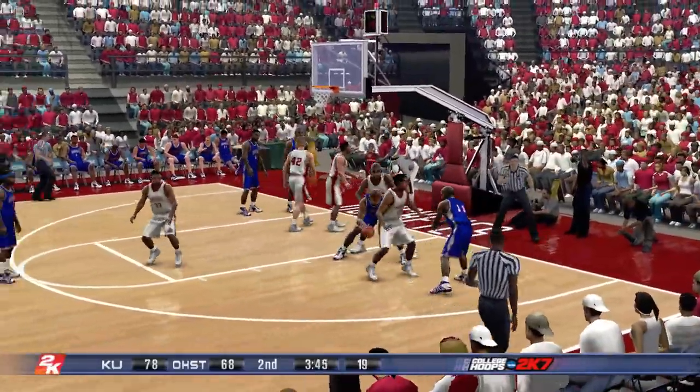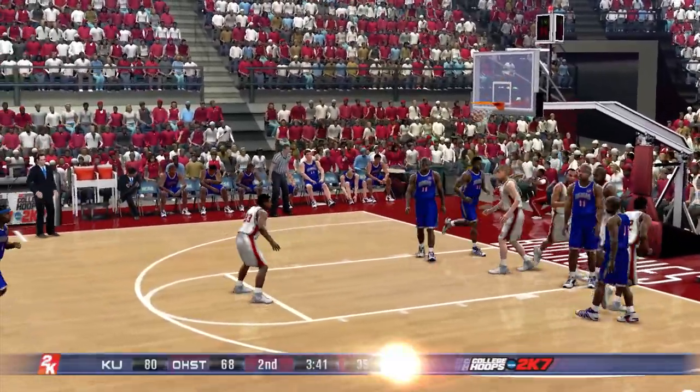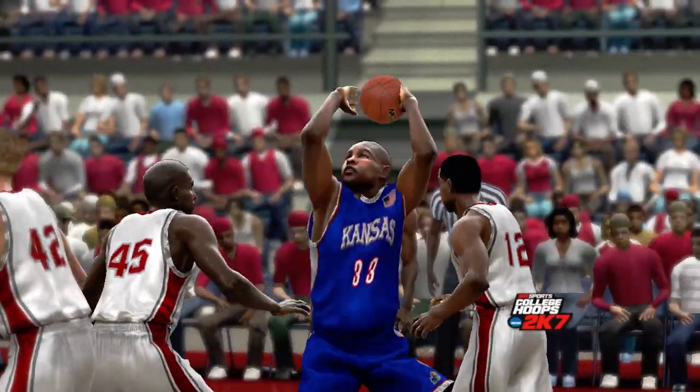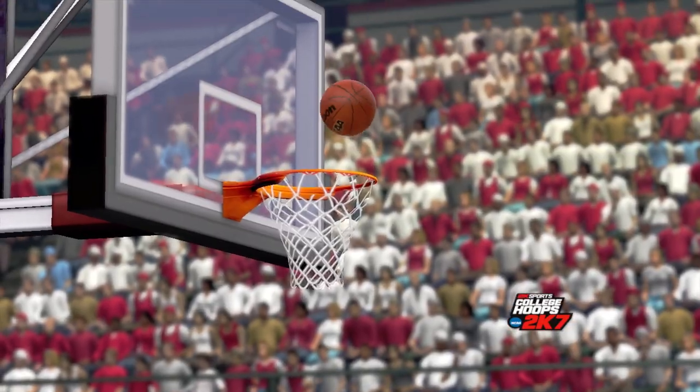Number 50 backs him down. Number 33 goes up, gently drops it in. They failed to double him, and that can be a costly decision. Absolutely. He's too dangerous down low to fool with.